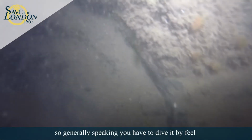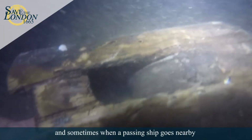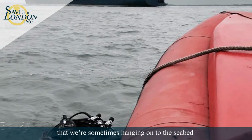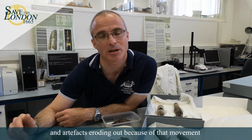As the nominated archaeologist, I've dived the site of the London with Steve many times, and it's quite an experience. The visibility can be very poor, down to literally centimetres of visibility. So generally speaking, you have to dive it by feel around the site. And sometimes when a passing ship goes nearby, the movement of water that's created means that we're hanging on to the seabed, and we can really see visibly the sediment being moved around and artefacts eroding out because of that movement that's created by the passing vessels.